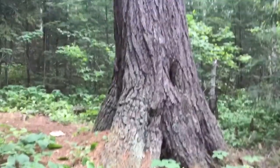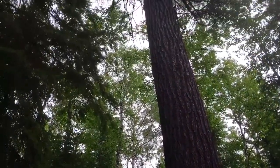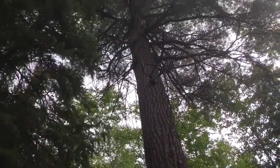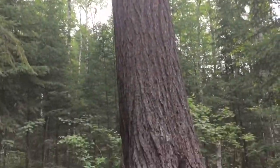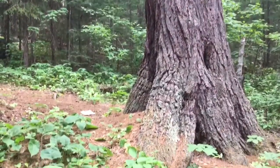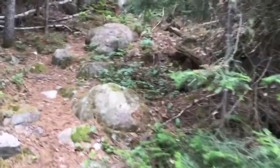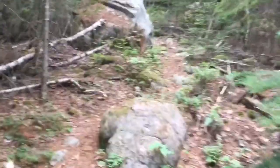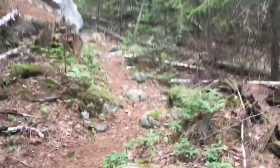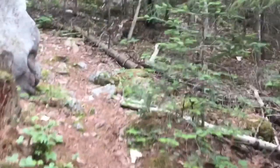All right, come upon this huge pine tree. Pine Tree Line Outdoors. I thought we were done with the uphill, but apparently not. It's a good hike. Definitely.